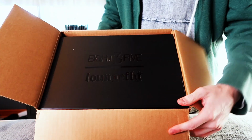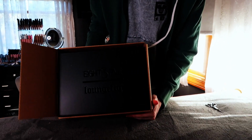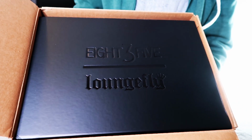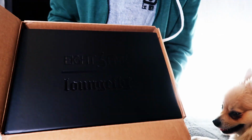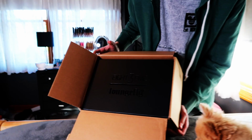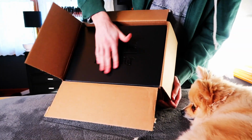Wow, so we've got one of the amazing 835 exclusive luxury Loungefly boxes that we absolutely love. These boxes are seriously just the coolest. Already, just right off the bat, you can tell that these are going to be super high quality, awesome backpacks and bags, and it's just really the attention to detail and the care that goes into these with the boxes.